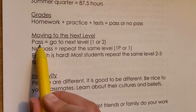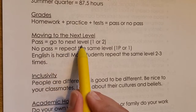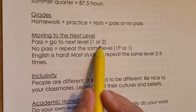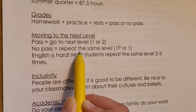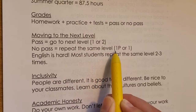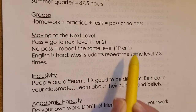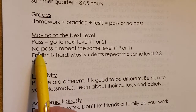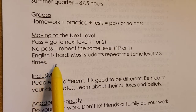If you pass this class, you go to the next level, level 1 or level 2. No pass, you repeat the same level, level 1P or 1. Pass or no pass, it is okay. Students learn differently.